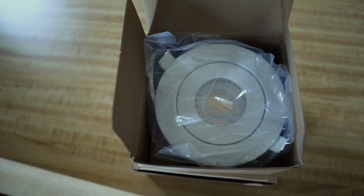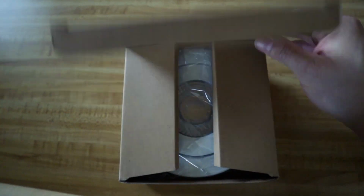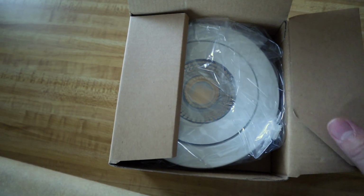So these smaller ones are going to be for the rooms with 8-foot ceilings like the bedrooms and bathrooms. And then I have these big guys for out in the main areas.